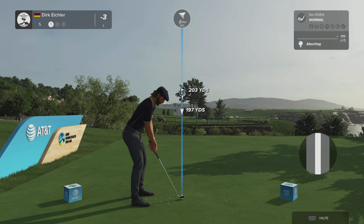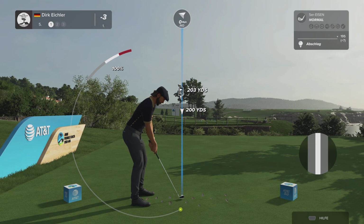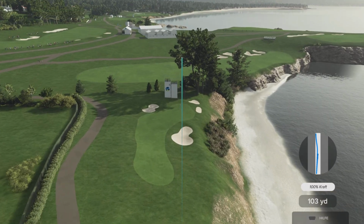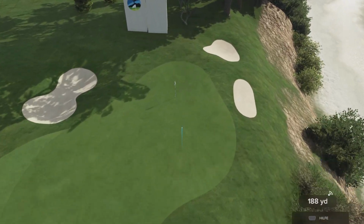The fifth hole, Rich, the first of the par threes. Much to it? There is. This green is tiny. It's minuscule. And you have what over to the right-hand side? Oh, yes, the Pacific Ocean. No, thank you. A par 3 here is an excellent score. Oh, this one's right down the pipe.